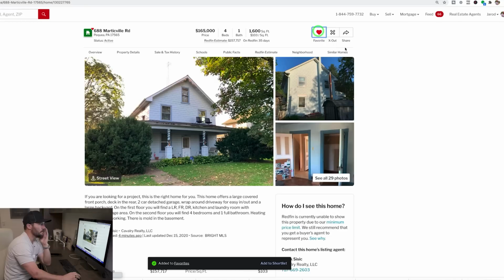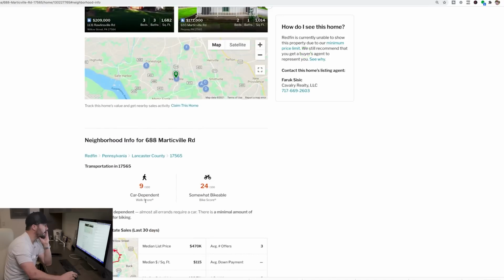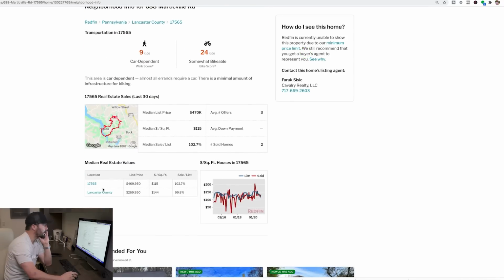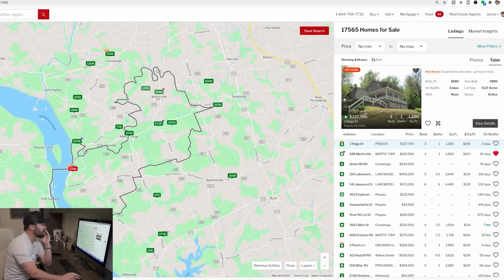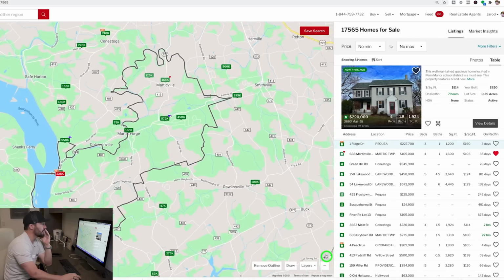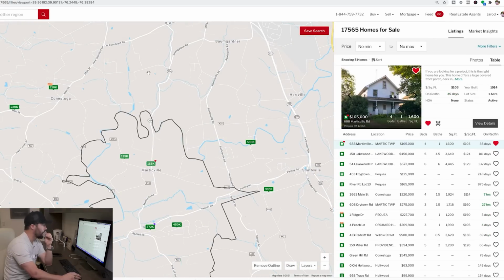So I'm gonna go ahead and favorite this property. I'm gonna duplicate my tab. And then we're gonna go to the neighborhood, and then we're gonna click right here on the zip code. And there we are. We're right here in Martickville, right up here. So let's kind of zoom in a little bit. Now we are rural, so we're gonna go kind of broad with our search. And let's put some filters in.